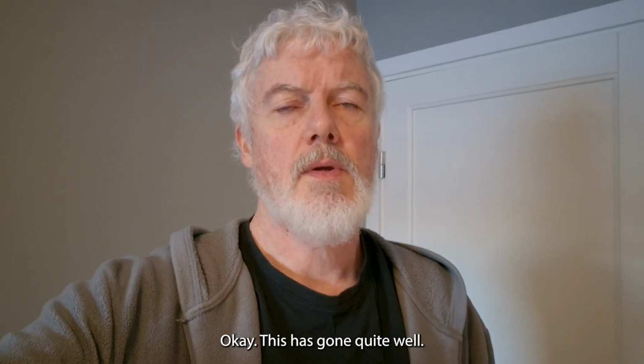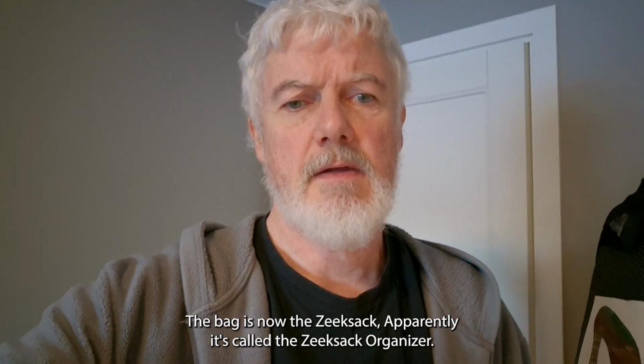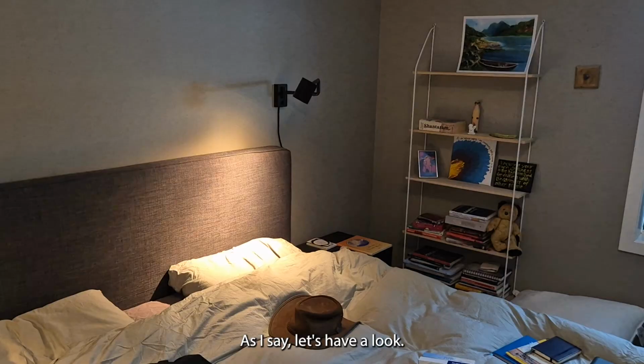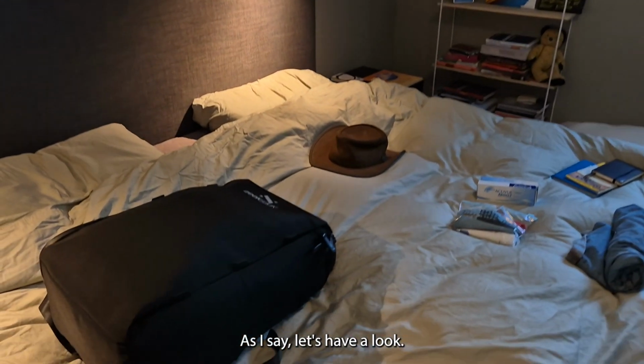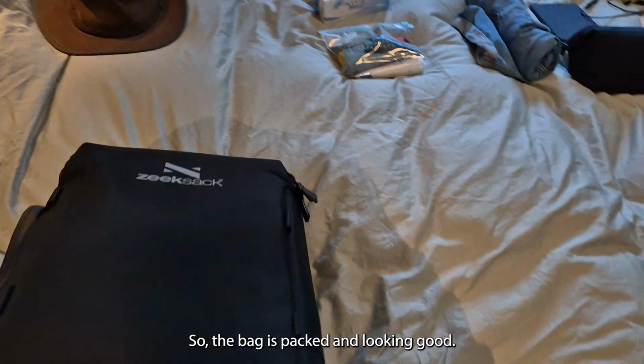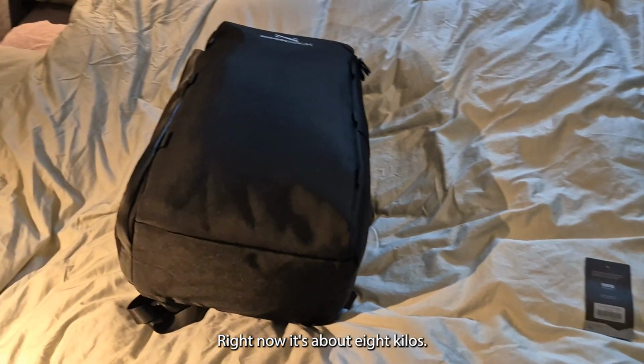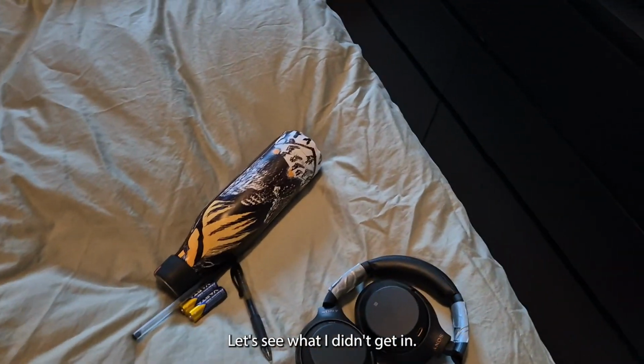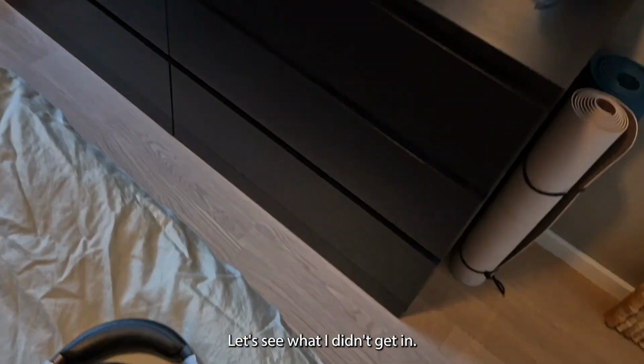Okay, this has gone quite well. The bag is now the zigzag. Apparently it's called the zigzag organizer, as I see. So the bag is packed and looking good. Right now it's about 8 kilos, almost exactly on the limit. Let's see what I didn't get in.